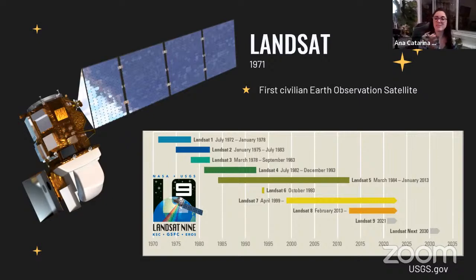So I find that to be so impressive, how this mission that was started so many years ago with this intention of informing decisions on Earth has succeeded so much that to this day it is so widely used in many different applications. So Landsat 9 now is already in operation, and Landsat Next coming up soon. So it seems like it's going to keep going and keep improving.